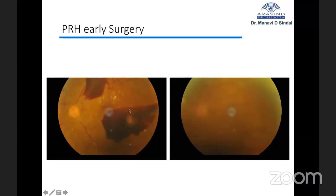Another scenario is where you have this PRH, or a pre-retinal hemorrhage, as it is very often called, overlying the posterior pole. Again, if you look at this particular example of a patient, he has more than 3/4 of his fovea open. And so he's got pretty good vision. He's seeing something like 6/12 in the eye, and complaining of scotoma kind of thing.